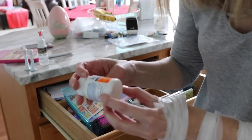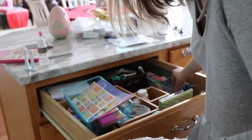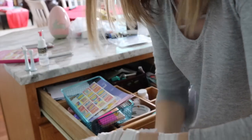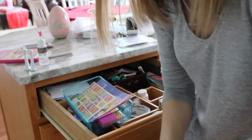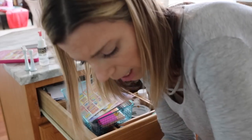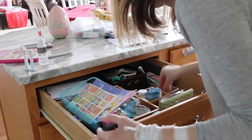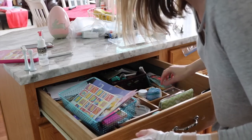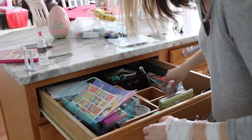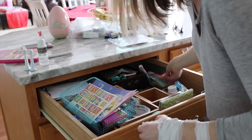So, here's some Zicam, best stuff ever, by the way, to help send colds away. Some more foreign money. I don't know what I'm gonna do with that. Little SIM card. I'm gonna have my husband put that with his bunch of camera stuff. I'll let him have that. Tissues. This is always good to have up here. In the junk drawer. Trash. So now it's pretty cool. Really, we've cleared out a couple of these containers, so that's good.